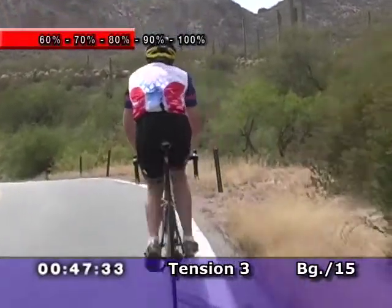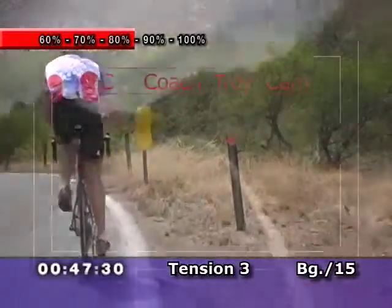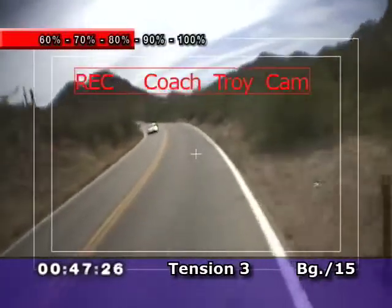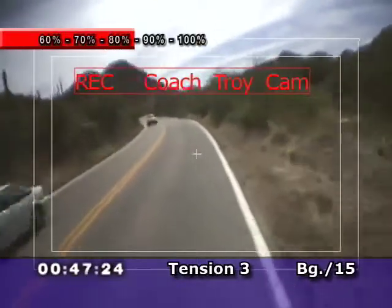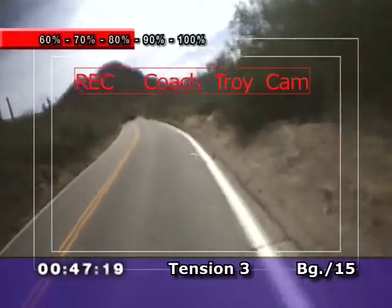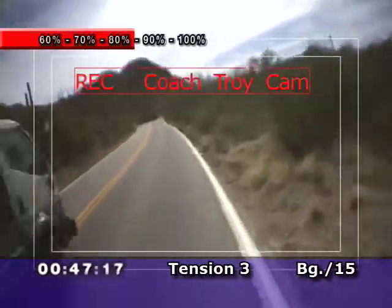If you're on a stationary bike, take that tension down to a 3. And let's bring your cadence up a little bit. Let's get up between 90 and 100 RPMs. Car up. Another car up. Okay, we're going downhill here. Let's bring that cadence up. Intensity level still about the same though.